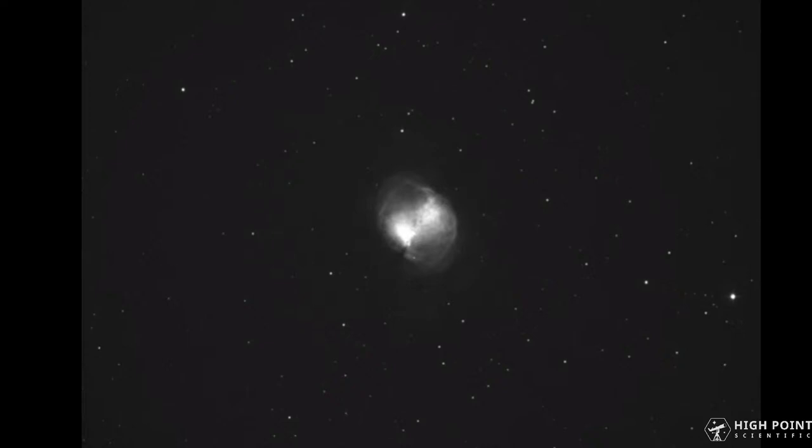Absolutely. As a matter of fact, again, we talked a little bit about our astronomy hub here on our High Point Scientific website, but if you go on our astronomy hub, we have a breakdown of some of the different equipment that you can use for beginner astrophotographers to be able to take images that may not be as good of such small objects like the Dumbbell Nebula, but you can still get beautiful images of things like the Orion Nebula or the Andromeda Galaxy.